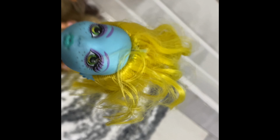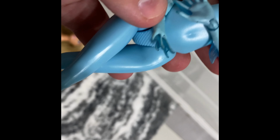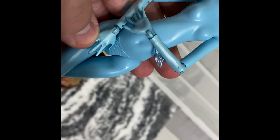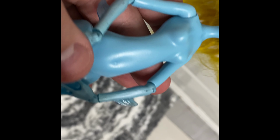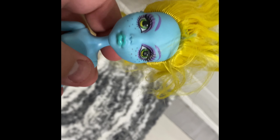Freshwater Laguna with a major haircut, but she has both of her arms, so she's good in case I get a broken one or I can find her head super cheap or something. But yeah.